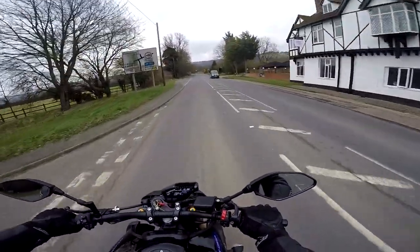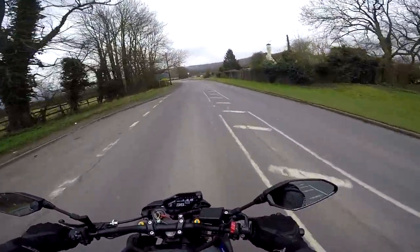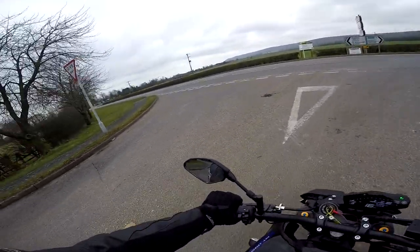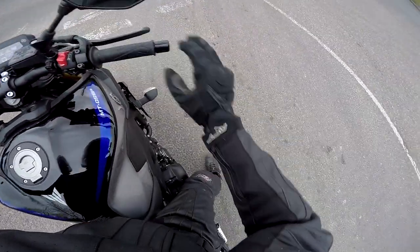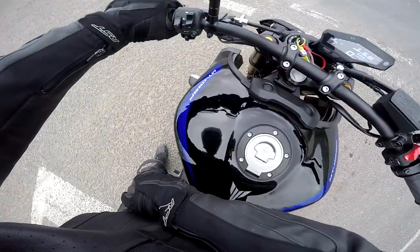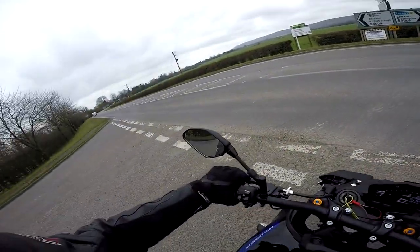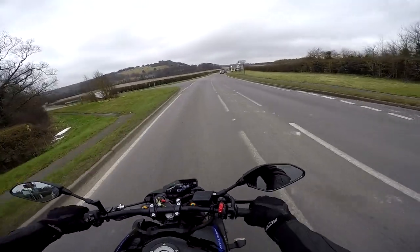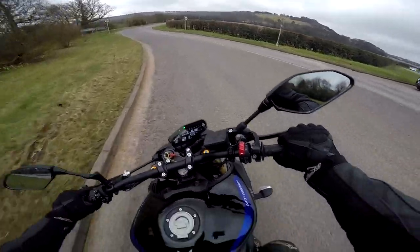Right, let's head back to one of my favourite little bits of twisty road in the other direction. I'm loving the way you can grip the tank on this with your legs, it just feels very natural. Actually, just while I stop here, let me show you my feet on the deck. There we go, look, I'm almost flat-footed on both sides. I'm on the balls of my feet, but almost flat-footed. It feels so light when you stop. It's not one of those bikes that you're going to think, oh, I'm going to drop it any moment. This doesn't give you that feeling.